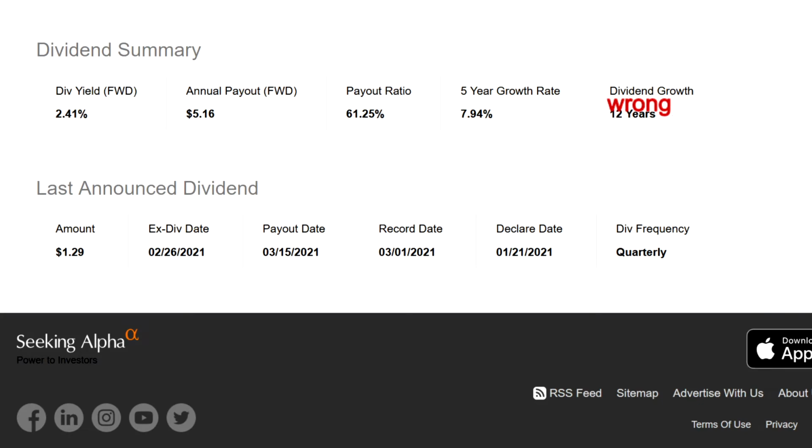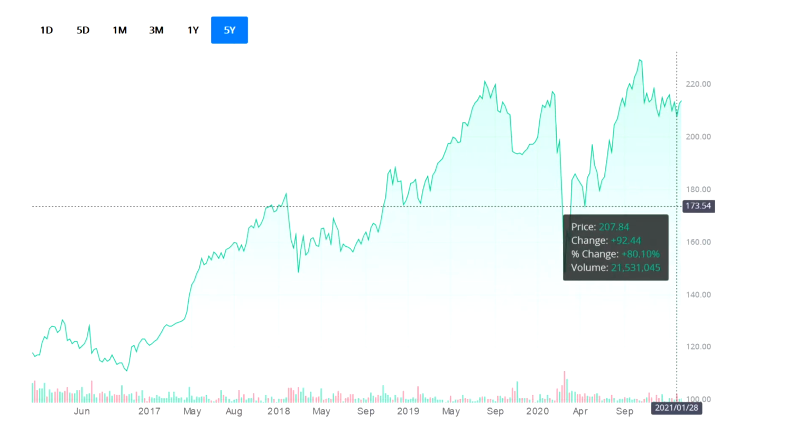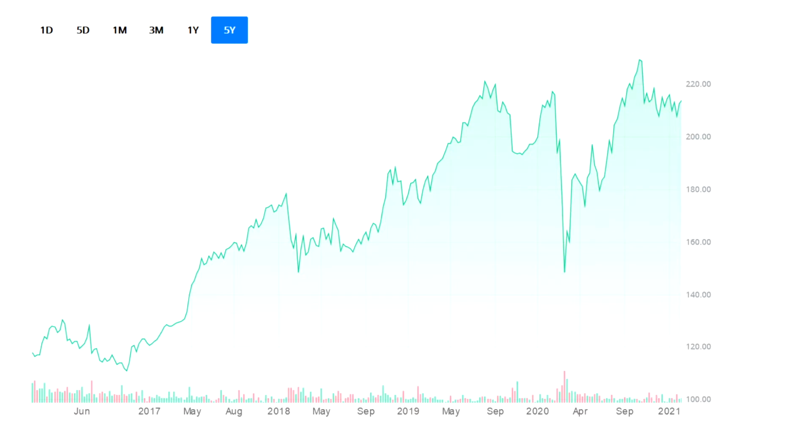Their 5-year growth rate is 7.94% on average each year. And they also pay a quarterly dividend. Over the last 5 years, McDonald's has increased a total of 85%. So that is pretty solid growth on top of the dividend as well.